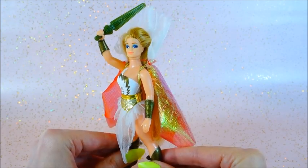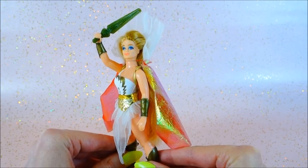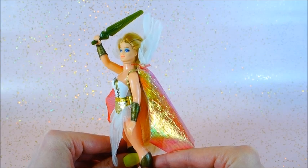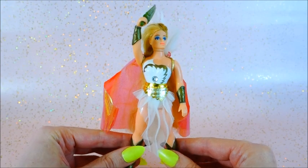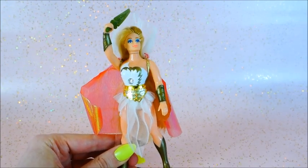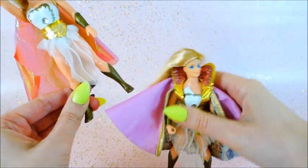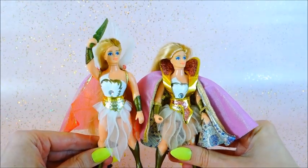The toy line had three waves and in every one of those waves we had the main character She-Ra, obviously. The first wave's from 1984, and I have a She-Ra, or actually two, that are from the second wave. I even think that this is the more popular version, the Starburst She-Ra.